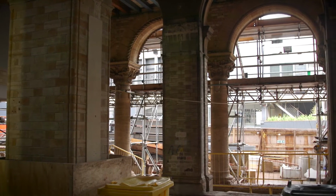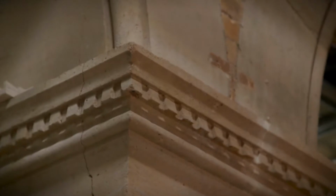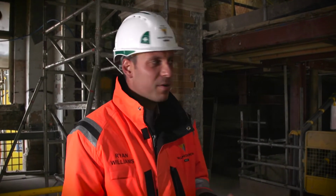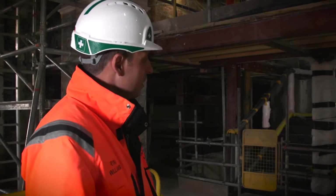Here we are in the restaurant. It's been a real busy period for us in here. Traditional stonemasonry going really well. You can see some of the repairs up behind me here, all being hand stitched together. And perhaps what is a real exciting, monumental sort of moment for us here is the installation of the feature staircase over my left shoulder.